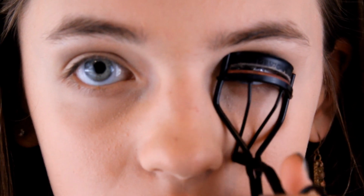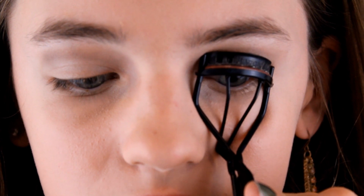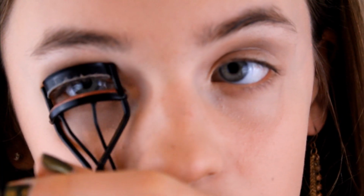Yeah, so I just curl up my lashes really quickly using my Revlon lash curler, which I love so much. So I'm just taking One by One by Maybelline and just putting it on. Okay, and then I'll just do whatever else I need to do.